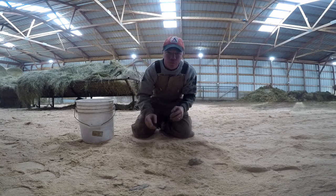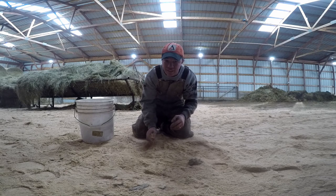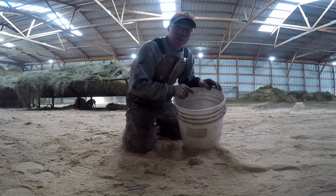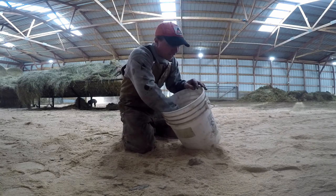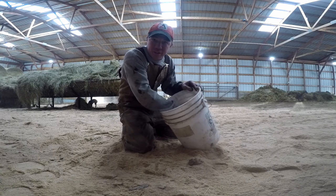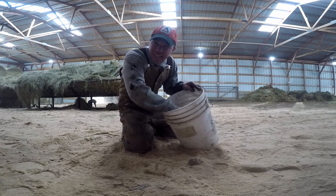Now I say that using sawdust is an excellent choice, except if you're using dry sawdust. This sawdust we actually had from a couple loads ago because I wanted it to get dried out good, like it was kind of kiln dried.